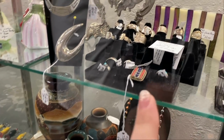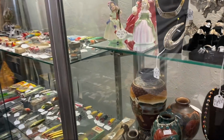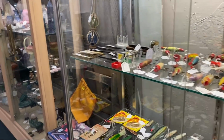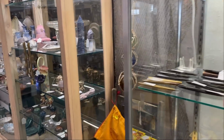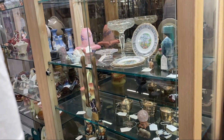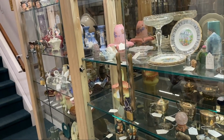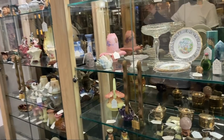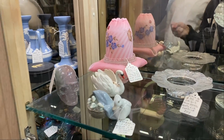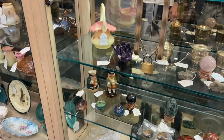It's more like museum pieces than "I want to sell it and make money" pieces, if that makes sense to you. So you either have to do one of two things. You have to catch a vendor that is just trying to get rid of things, or you have to go in there and know exactly what you're looking at, know exactly what you're looking for and how much things resell for. So that's what I've noticed in this antique mall.